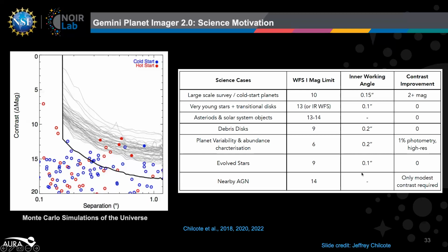On the right side are the science cases. We want to get good performance for the faint targets and improve the contrast at small angles. And GPI2 will also be, yes?